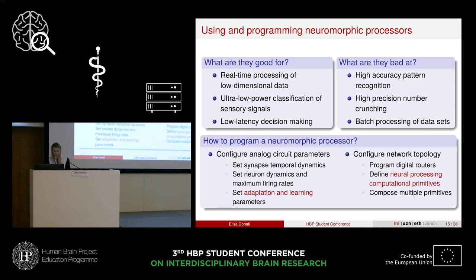So now it's time to say what this kind of system is good for and what it is not good for. I want to start by saying that we don't want to replace any GPU or CPU or processor. We think that this kind of chip is good if you want to do some specific tasks. For some specific tasks, you can substitute the standard GPU and CPU with a neuromorphic chip. For example, they are good for real-time processing of low-dimensional data, such as the output from a pressure sensor, a vibration sensor, audio signals, and they are really good if you need really fast classification of some sensory signal.